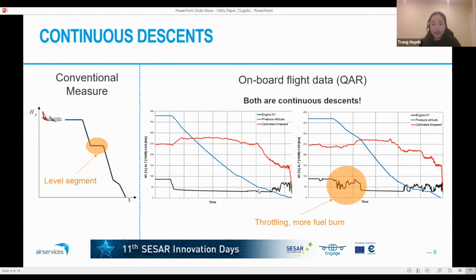However, when we look at continuous descents by the onboard flight data, here we have two examples of flights that are both continuous descents, as you can see in the altitude profile in the blue and on the right as well. So both are continuous descents, but one is clearly more inefficient because it is not flown at idle thrust. So what you get is more fuel burn when the continuous descent is being operated in this way. So when ANSPs use this conventional measure to measure continuous descents, clearly there are some inefficiencies that are not being taken into account when measuring continuous descents.